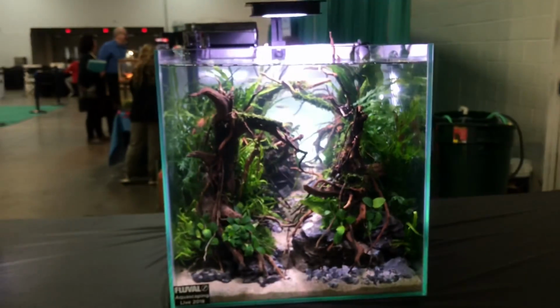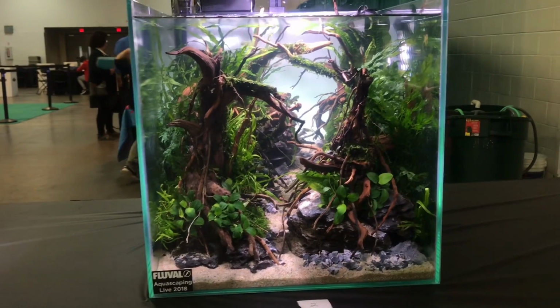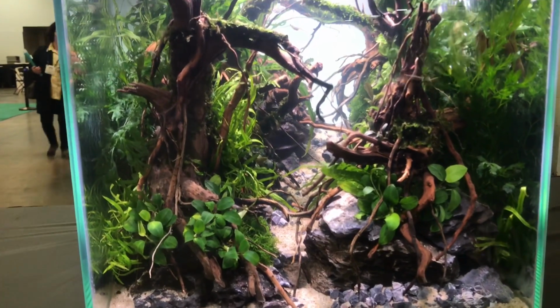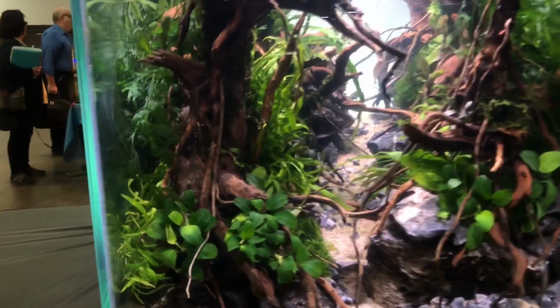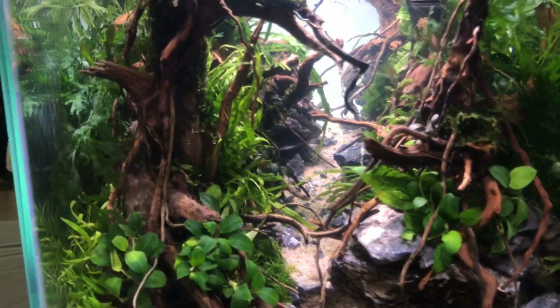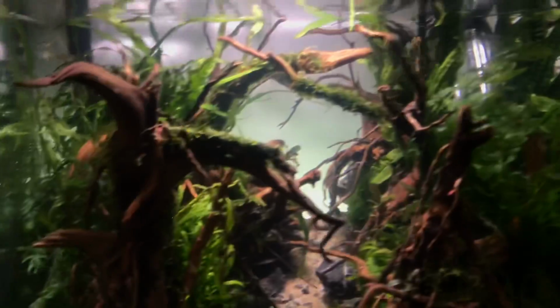Another strong scape. Let's get the exposure right for you. And again, really nice attention to detail with the fine textures. Really great sense of depth with this pathway running between the two distinct halves of the aquascape. Nice use of Anubias at the front there. This is a common technique, using larger textured leaves at the front of the scape and then finer textured leaves at the back. It creates this enhanced sense of depth, which looks great.